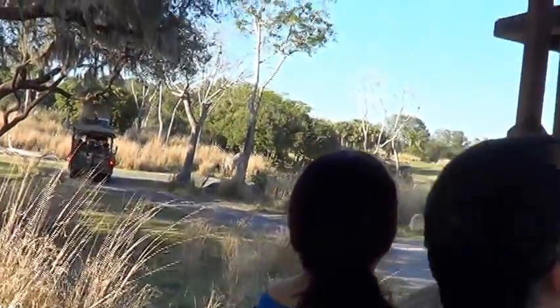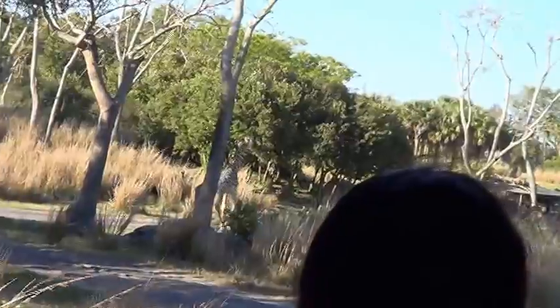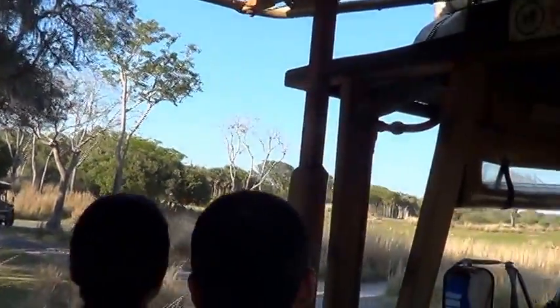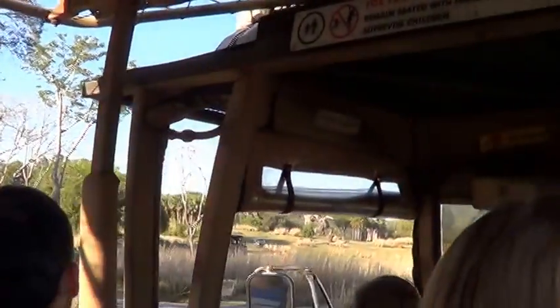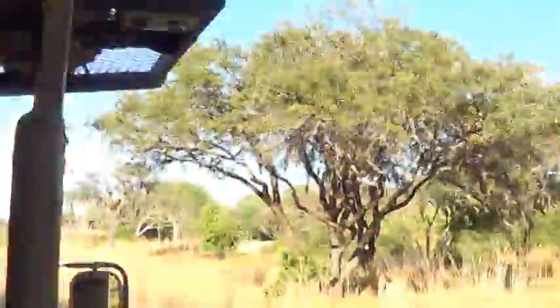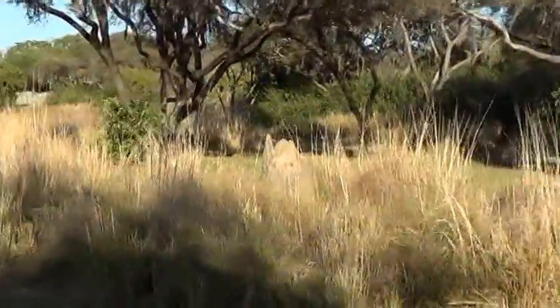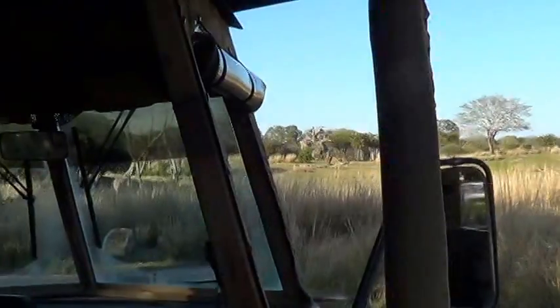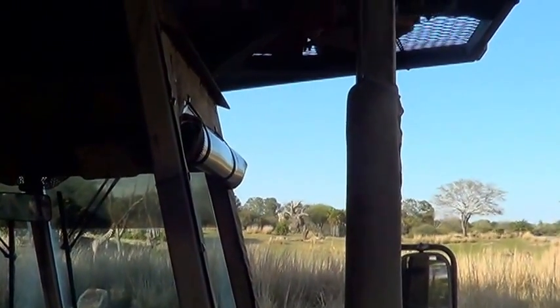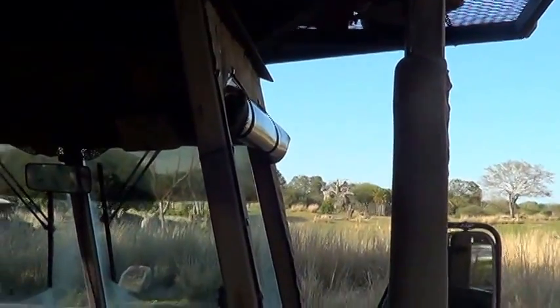Oh, stop in the road, we're not going anywhere. The giraffe stopped right in the middle of the road. Animals always have the right of way in Harambe, so sometimes it takes a little longer to get out. Make sure you're all remaining seated back there.